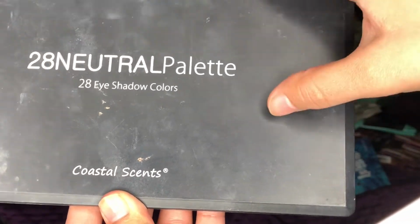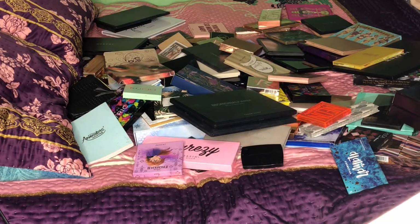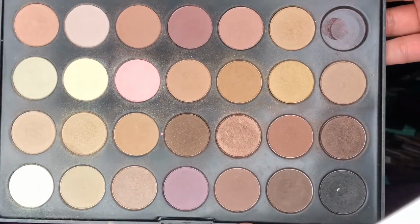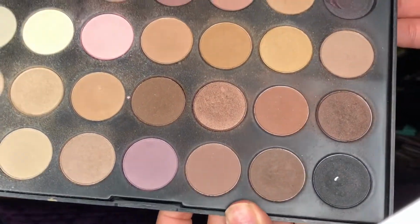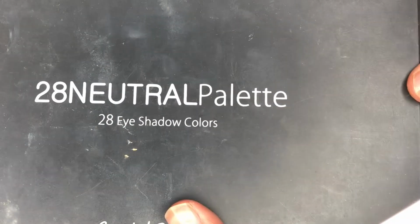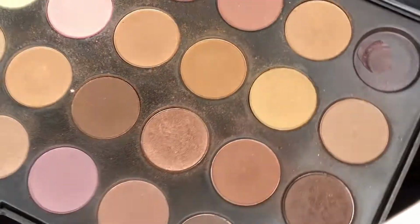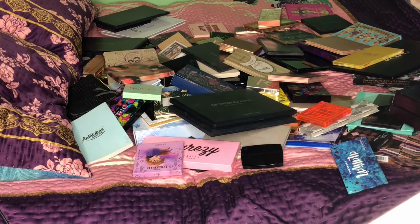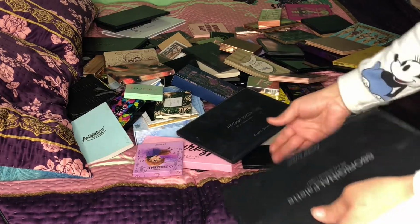Okay, another palette I'm gonna get rid of is this also Coastal Scents palette. It's a 28 neutral palette. I loved Coastal Scents back in the day. It was my number one brand to go to, and it was so affordable back then too. But this is the tones that came with it. They're very neutral, very natural shades. I'm definitely gonna get rid of this also. I have tons of neutral palettes, so I don't feel like I need this one anymore. It's so heartbreaking because I feel like I'm throwing away my money, but at the same time, it's really unsanitary for me to use.